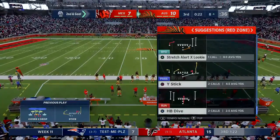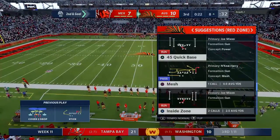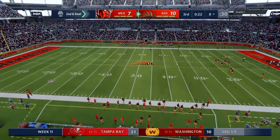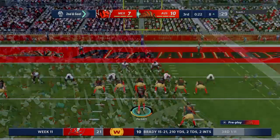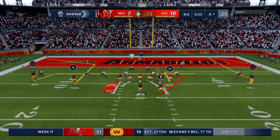So much for the best laid plans and best designed plays. That was good coverage along the sidelines. No place for that one to get in there. It sails incomplete. Nothing on first down, so the ball remains at the 8-yard line, 2nd and goal.